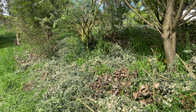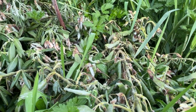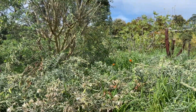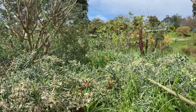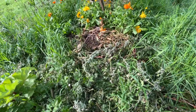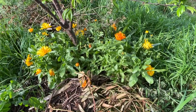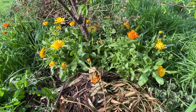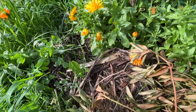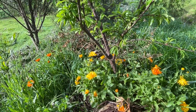So you could see with the gooseberries and the red currants, I've chopped up a bit and put it around those little plants, but I have just chopped it up and dumped it down because I do want to create good soil all around this swale so I can establish ground covers and more of these beautiful flowers everywhere. I have got quite a bit of woody mulch already around my plum trees, so I wasn't worried about adding too much to them.